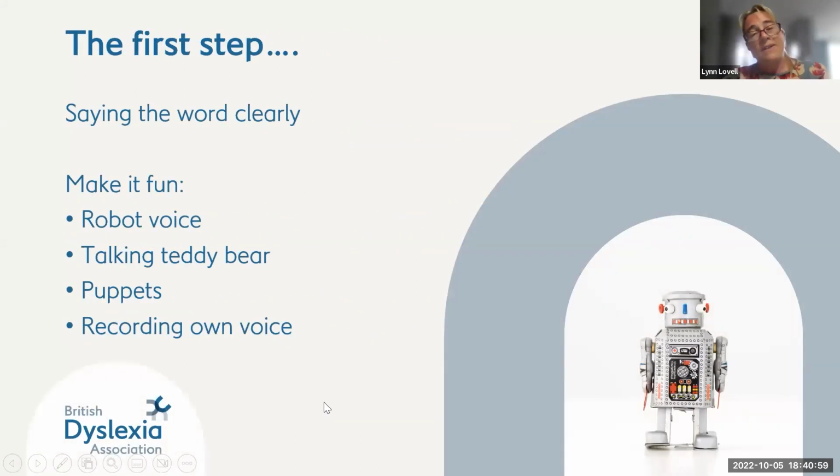So what is the first step then? You're going to incorporate multisensory learning, but what's the first step in being able to spell? Well, the first step in being able to spell is being able to say the word clearly. Children must be able to say words clearly to be able to spell them, okay? So if they're not saying the word correctly, it's going to be even harder for them to spell it. And there are ways that you can do this that are quite fun, particularly for young people, but even for older ones. You could do the lovely robot voice. So you can make yourself sound like a robot when you're sounding it out, as long as it's clear, and they could do the same.